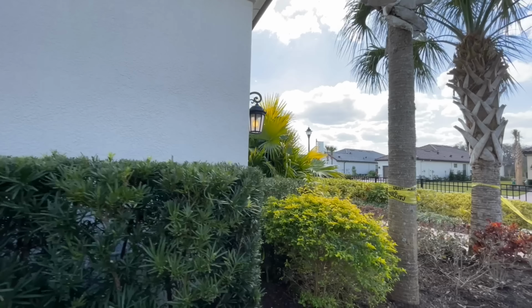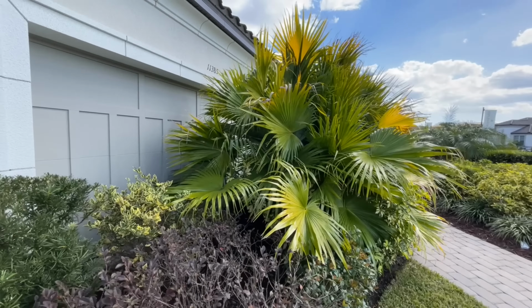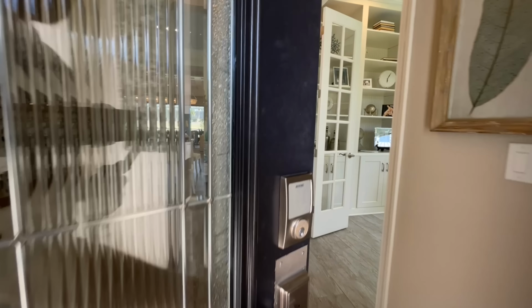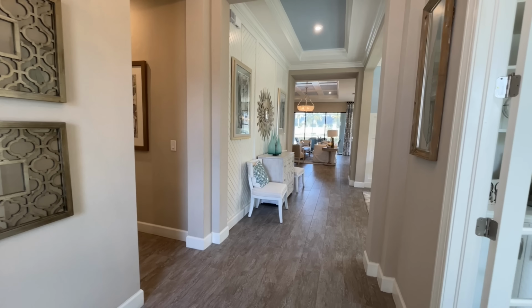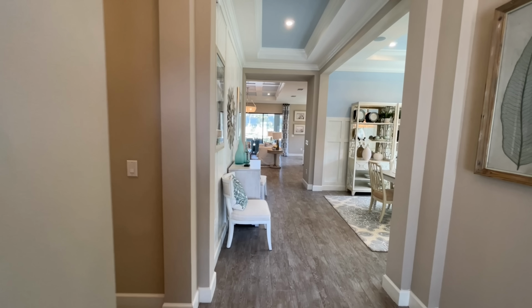So coming back around to the front, see if we can squeeze through here. Again, you do have the 2-car garage right here. I'll try and get you in there. All these are display models. I mean, there's really no need for a driveway if it's just a model. It's just a place for people to come and pull different ideas so they can design their own home. But get a load of this.